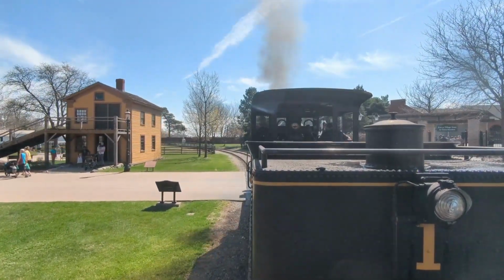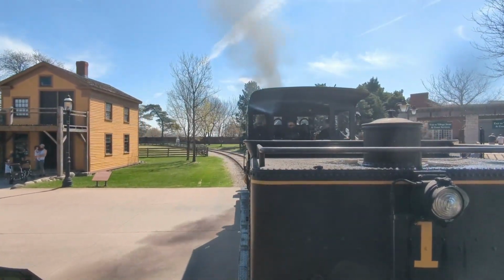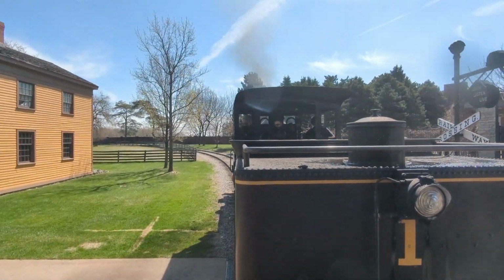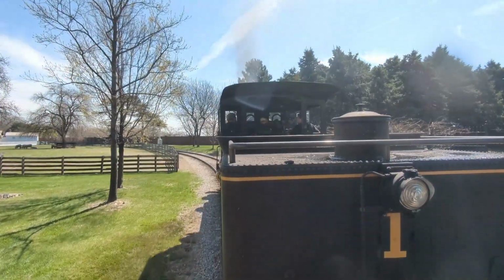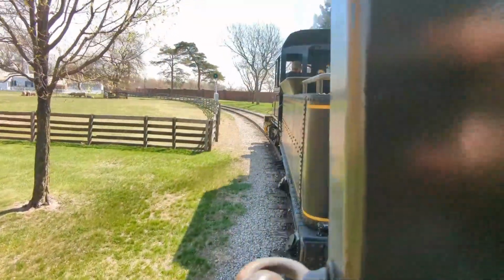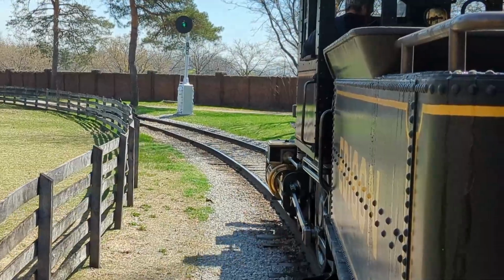And by the way, did you know today is National Gardening Day? So if you go to one of our gardens over here, or get home and do your gardening, you get that. As we head on through, we hope you enjoy this wonderful, beautiful day here at Greenfield Village. It's a lot better than a year ago.